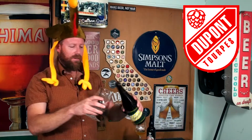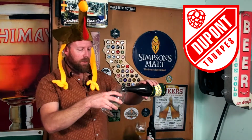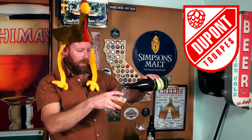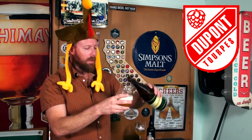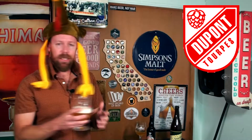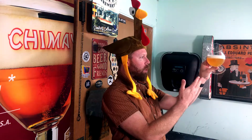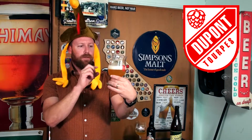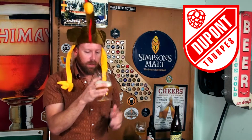So again, very high carbonation in, you know, most of the Belgian styles. This is going to differ a little bit from the wit. It doesn't have any of those spicings. It does have a little bit more bitterness and hop flavor to it. So again, nice gold color with little bits of orange highlights. Huge foamy white head, lots of bubbles.